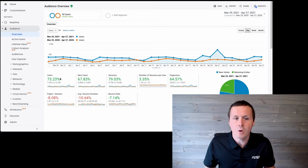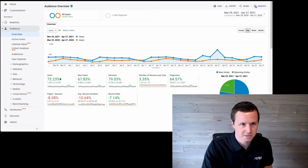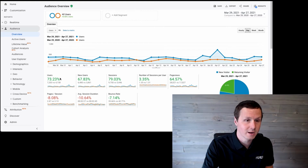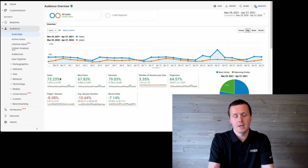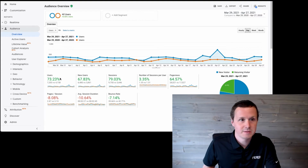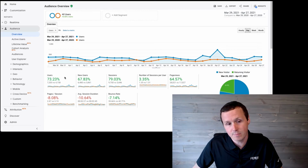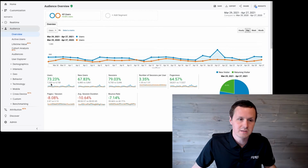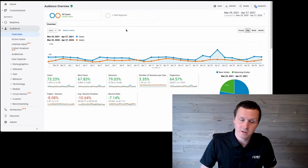But for the most part, it gives us an idea of how many people are visiting the website. And it's an important metric because it shows, do we have traffic? Are people coming to the website? And in this particular case, for this particular property, we're seeing a 73% increase in users compared to the prior year. And you can see what those actual numbers are here. And so in this case, traffic looks pretty healthy.